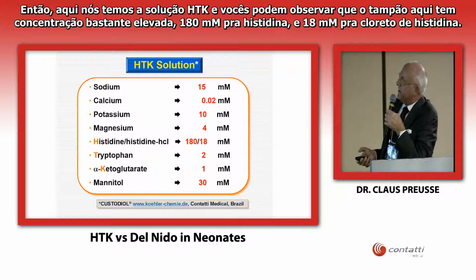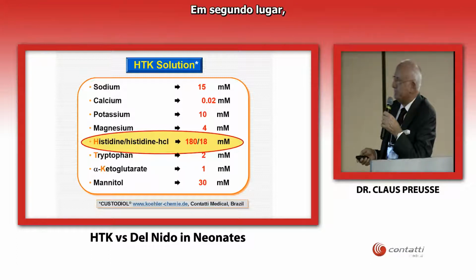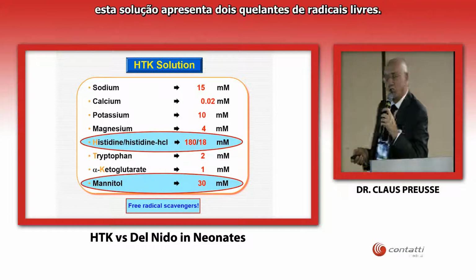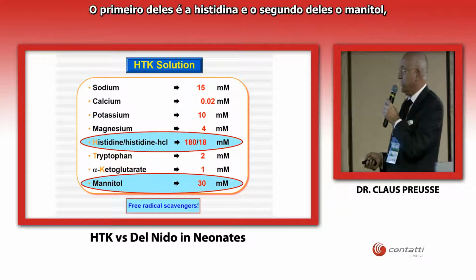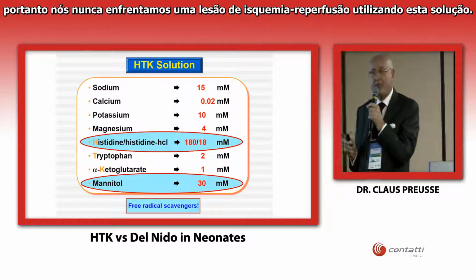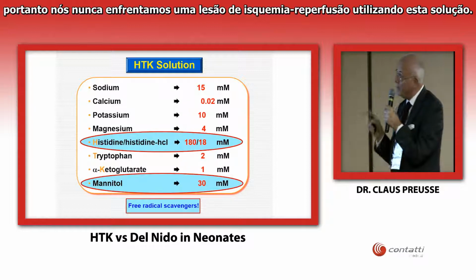So this is the HTK solution, and you see the buffer here at a very high concentration of 180 millimolar for histidine and 18 millimolar for histidine hydrochloride. Secondly, this solution has two free radical scavengers. The first one is histidine, and the second one is mannitol. And therefore, we have never been faced with ischemia reperfusion injury using this solution.